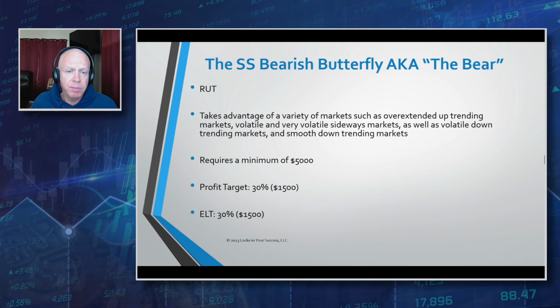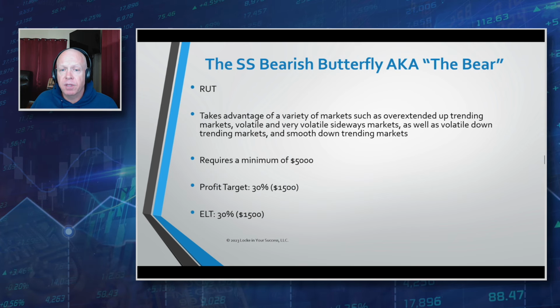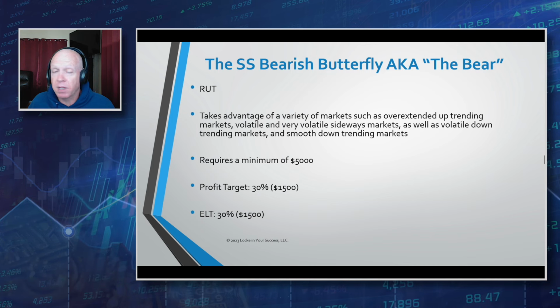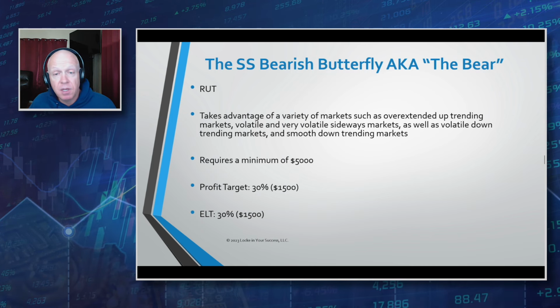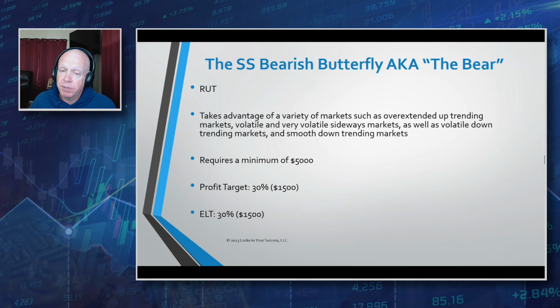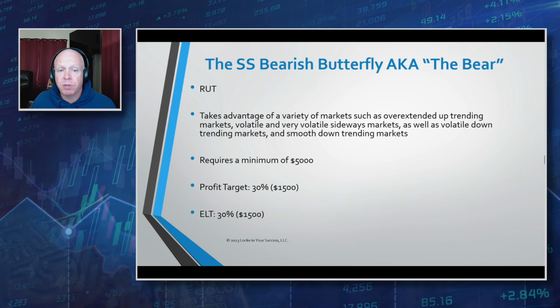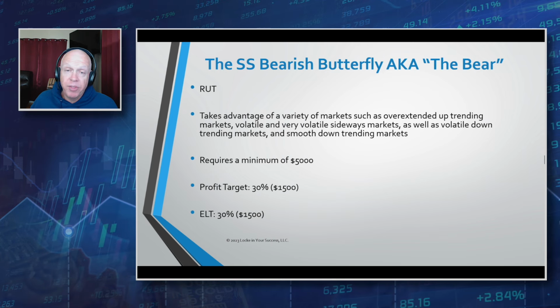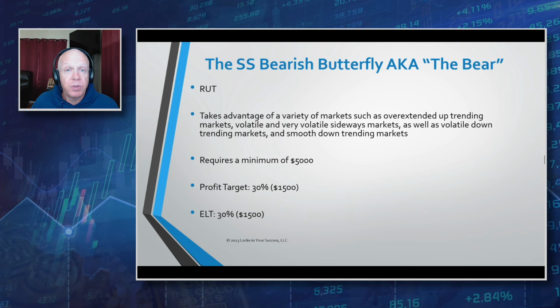The trade does extremely well, and the size can be traded fairly small. It requires a minimum of $5,000 planned capital. In that $5,000, we have a profit target of 30% or $1,500, and we have an exit loss trigger of the same 30% or $1,500. So with that, let's take you to the trade.